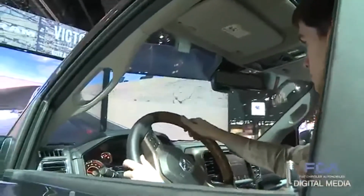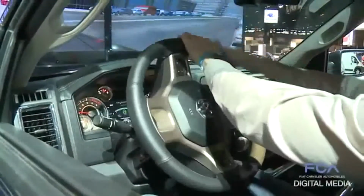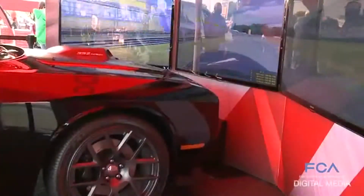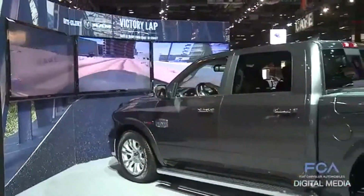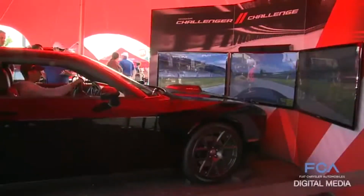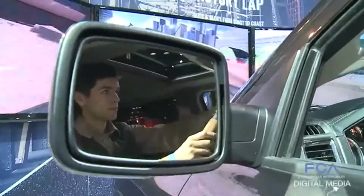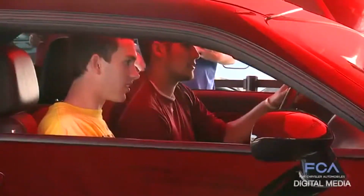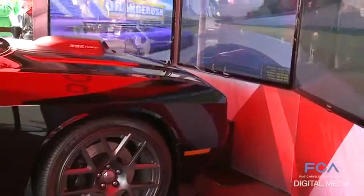Drivers can compete on a racetrack or inside a custom virtual world using the steering wheel, pedals, shifter, and gauges. There's the Ram Victory Lap where you experience guts and glory from coast to coast. There's also the Dodge Charger and Challenger Challenges. The driving simulators allow showgoers to participate. They go along for the ride as the vehicle moves up, down, left, right. And it's all synchronized with what's happening in front of your eyes on the screen. Drivers can even win prizes.